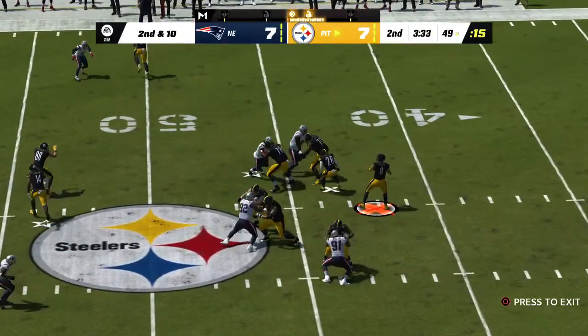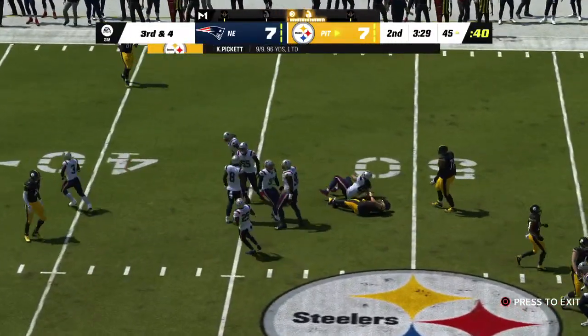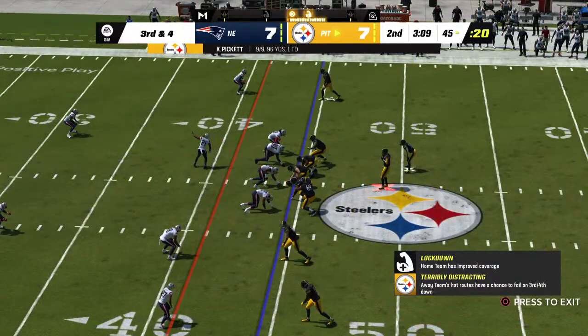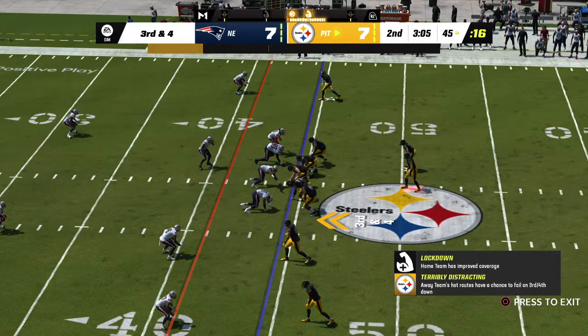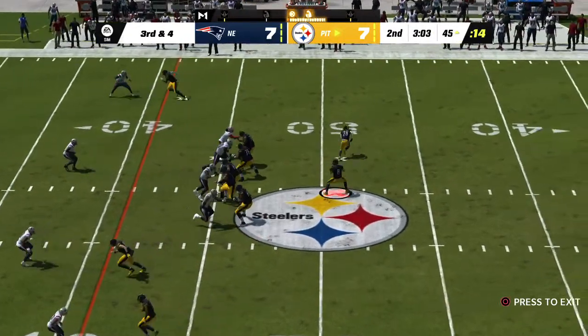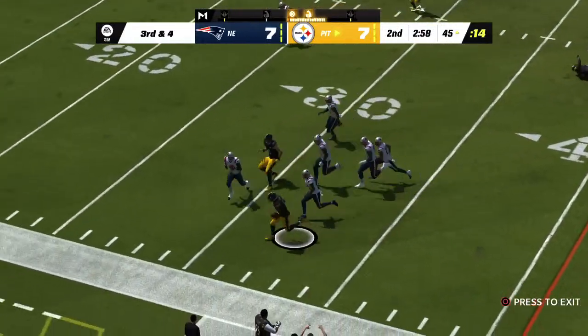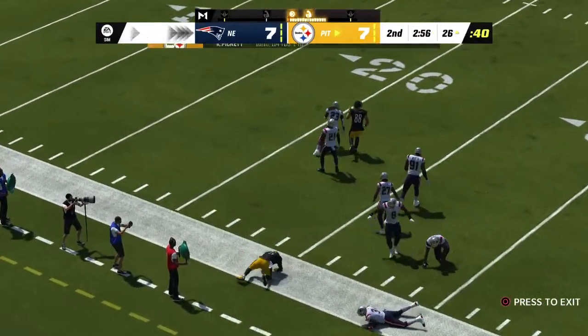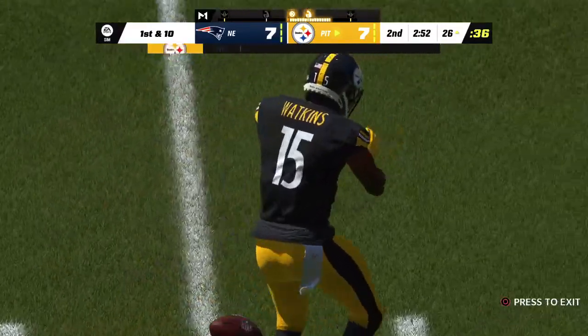Second down, here's Pickett. He'll get this to his tight end, that's Pat Freiermuth. And he'll be taken down, but not before they work this to the 45. Pickett will look to throw it here, and this is caught by Watkins. He's got the first down and more. And he will have a Steelers first down as they're able to get the 3rd down conversion.